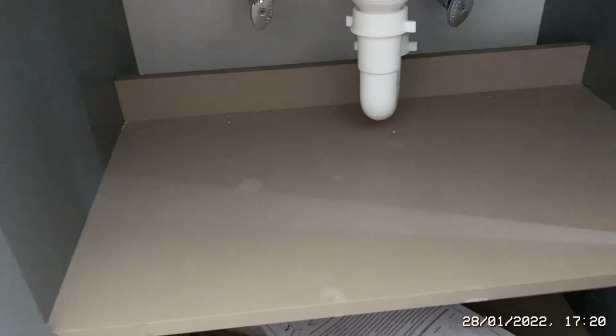Going to do a double check as well, bear in mind the others were leaking. A little bit of a leak on that one as well, so we need to get that one dried. So they're all having a little bit of a leakage. Oh, dust look.